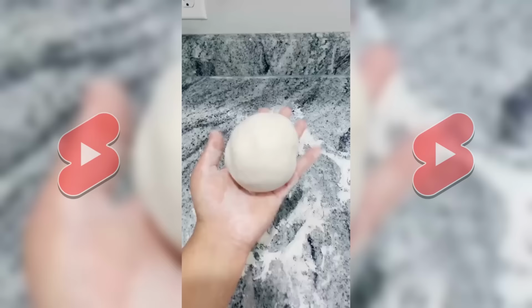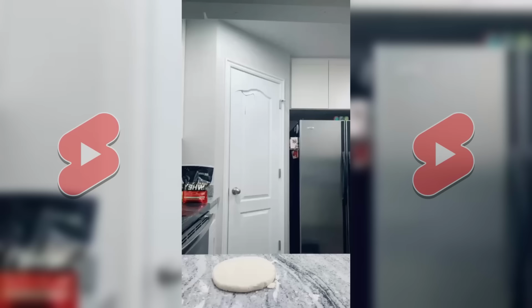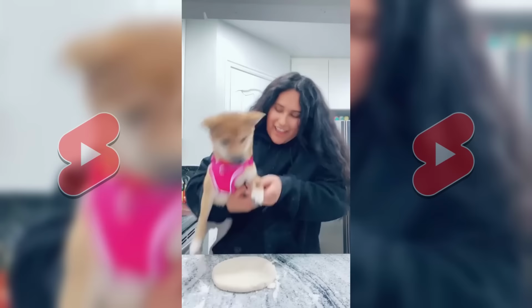Lay it on your counter and pat it. Grab a rolling pin or a cup if you don't have one and roll out the dough until it's about 1/2 inch thick. Okay, now you're gonna grab your pet that was just sleeping and you're gonna put their paw on it, just like that. Good girl, you did it.